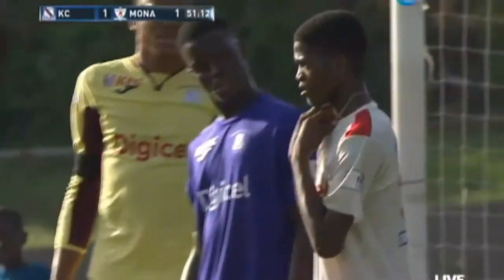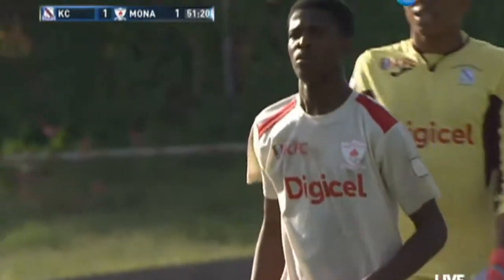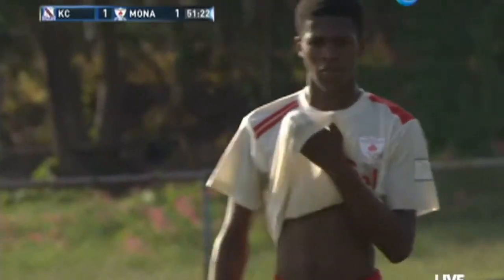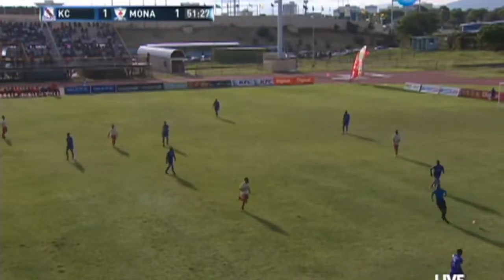We have news out of St. Anne. Ocharias leading Brownstown by 2-0 at Drax Hall. And that's an interesting scoreline. If all the results go against Brownstown, then they could find themselves dropping from the top of the zone to third place.